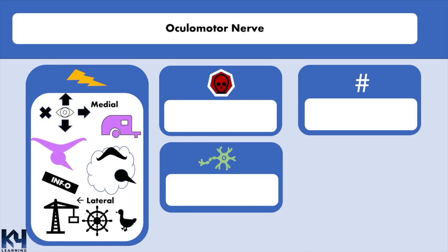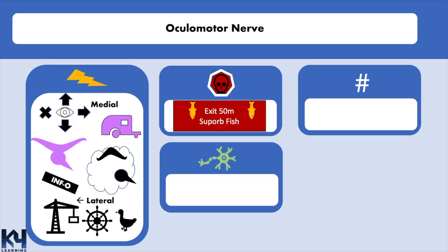Regarding cranial exit, think back to the exit sign. What was it advertising? That's right, superb fish, representing the superior orbital fissure. Nerve type? Was there a cool motor in the video? You bet there was. And what number do you recall being on the back of the motorbike? I'm not even going to say it, but I'm pretty sure you got it. Run through this story one more time in your head, and these facts, along with the other clinical pearls presented, should be pretty easy to recall for you.